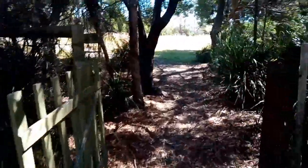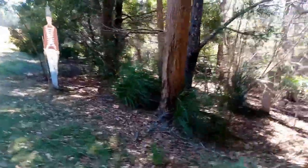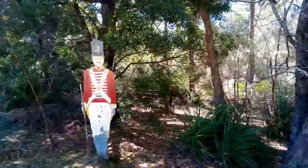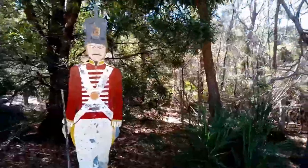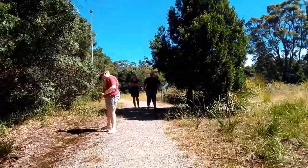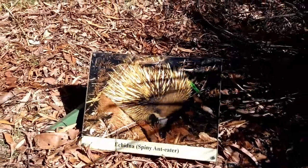The settlement covered 40 acres, and what's left of the buildings are now buried underground. Here's one of the soldiers, still here after 200 years. There you go, mate. In 1805, this was the capital of Northern Tasmania. So in an alternate timeline, this could have ended up being the state capital.